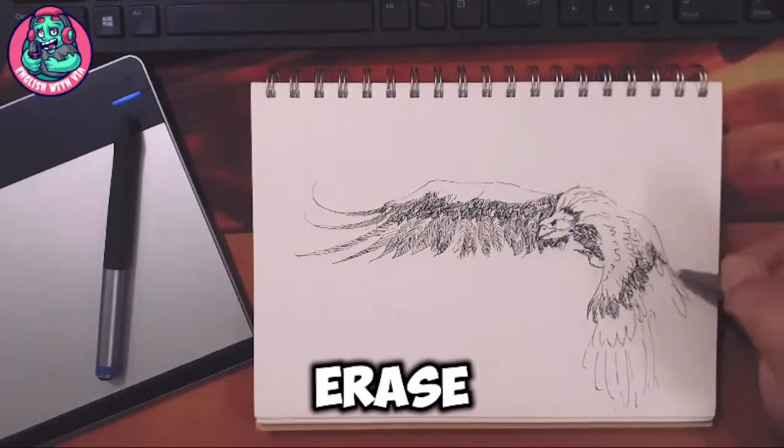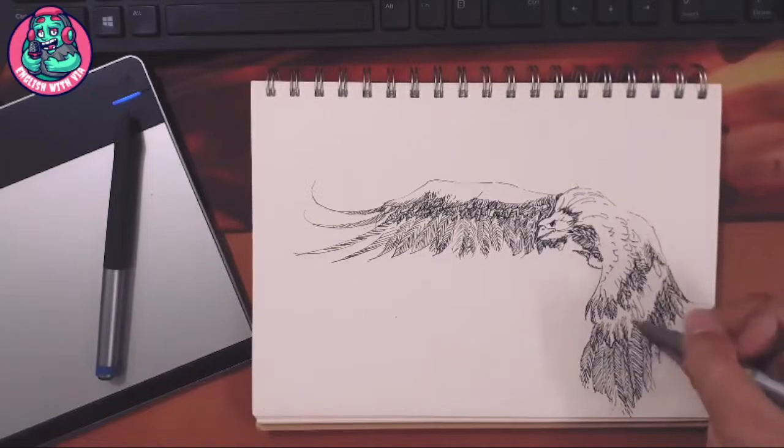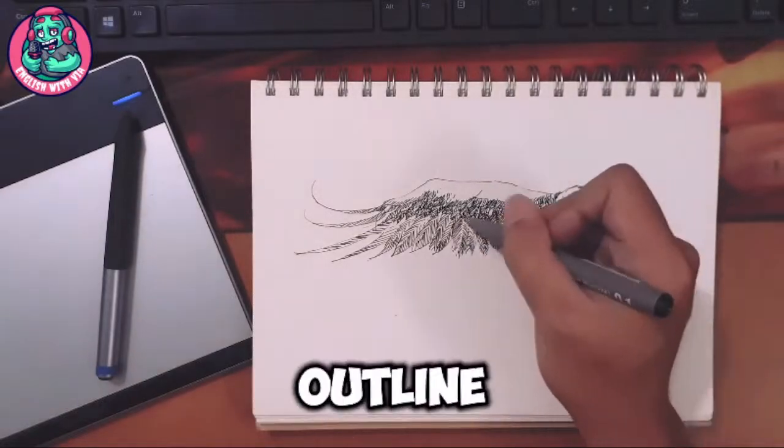When you erase, you remove unwanted lines or mistakes from your artwork. An eraser helps you correct errors and refine your drawing until you achieve the desired result.